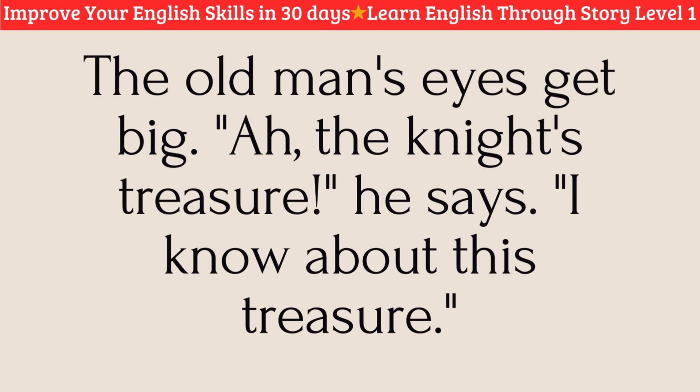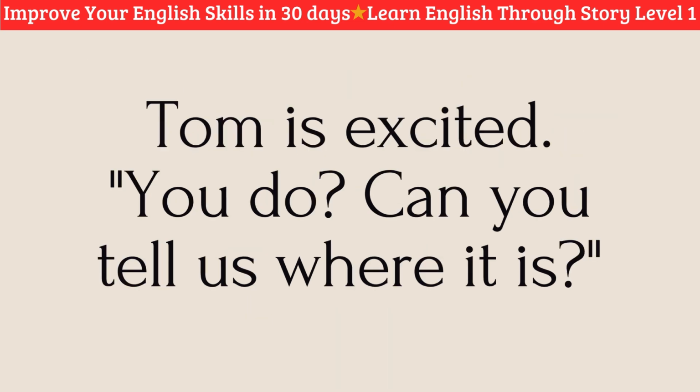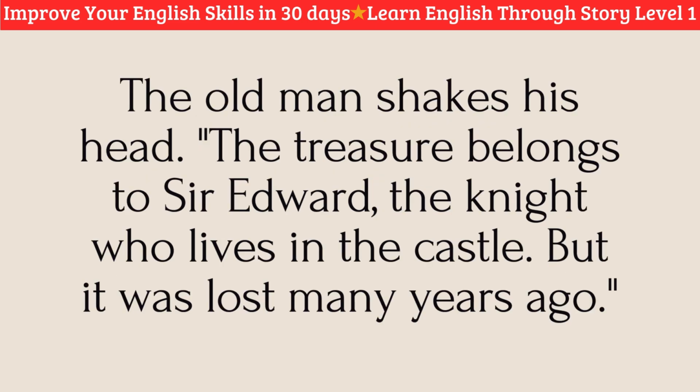The old man's eyes get big. "Ah, the knight's treasure," he says. "I know about this treasure." Tom is excited. "You do? Can you tell us where it is?" The old man shakes his head. "The treasure belongs to Sir Edward, the knight who lives in the castle, but it was lost many years ago."